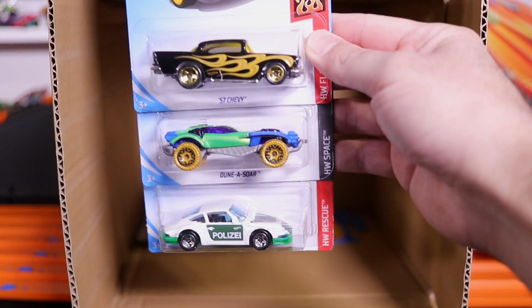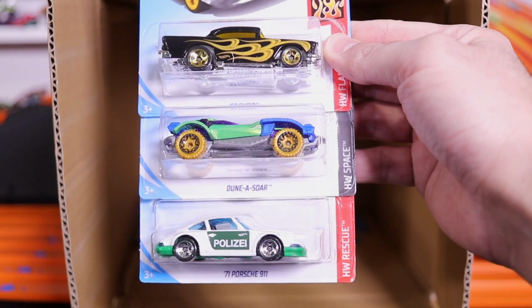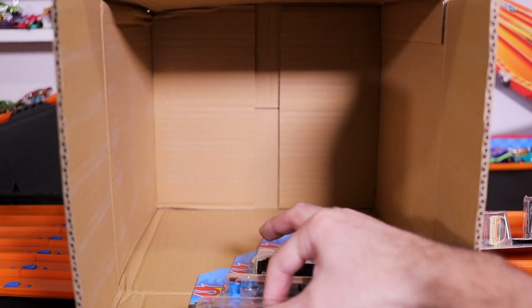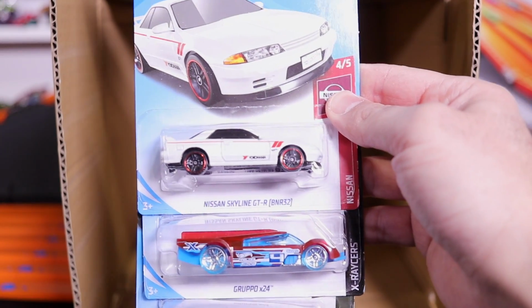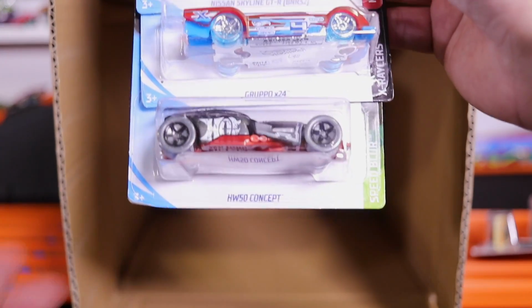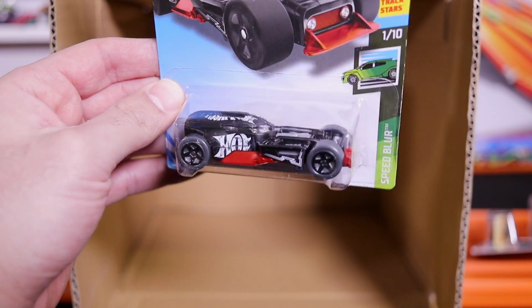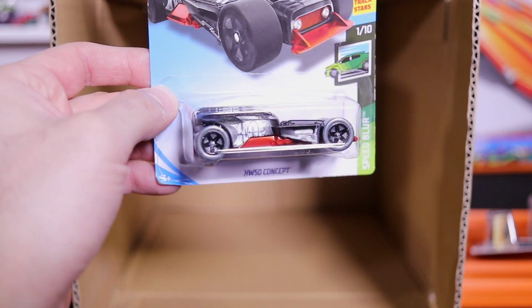Then we've got 57 Chevy. Ooh, that's a cool color variation of the 57 Chevy. We've got the Dune Azur and another one of the 71 Porsche 911 Policias. And at the very bottom, the last but not least cars, this one definitely I was looking forward to. It is the Nissan Skyline GTR BNR32 in the new white colored variation, the Gruppo X24, and last but not least, we've got the brand new color variation of the HW50 Concept. Check that one out. We saw that one as our last of the 50th anniversary casting sets.